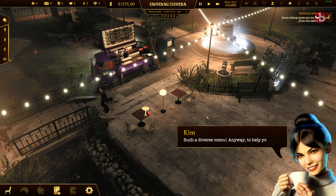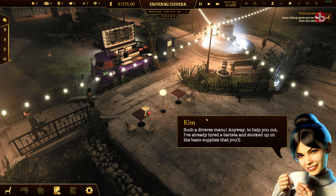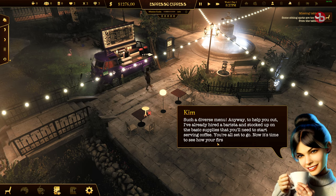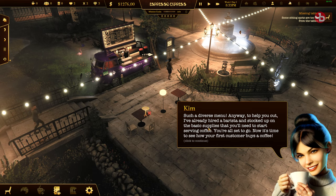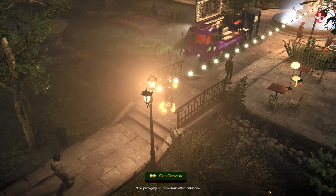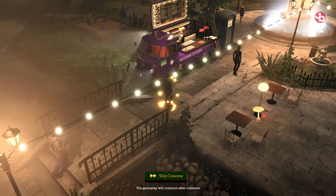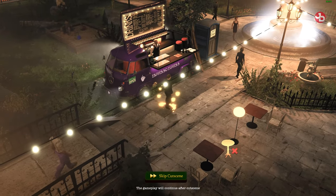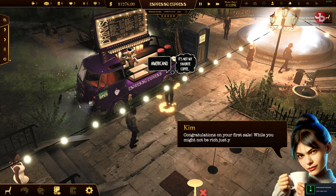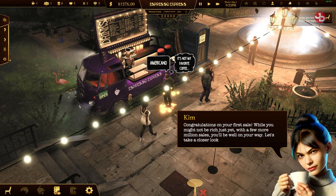Diverse menu. Anyway, to help you out, I've already hired a barista and stocked up on the basic supplies that you'll need to start serving coffee. You're all set to go. Now it's time to see how your first customer buys a coffee. Congratulations on your first sale. While you might not be rich just yet, with a few more million sales, you'll be well on your way. Let's take a closer look at that customer now.